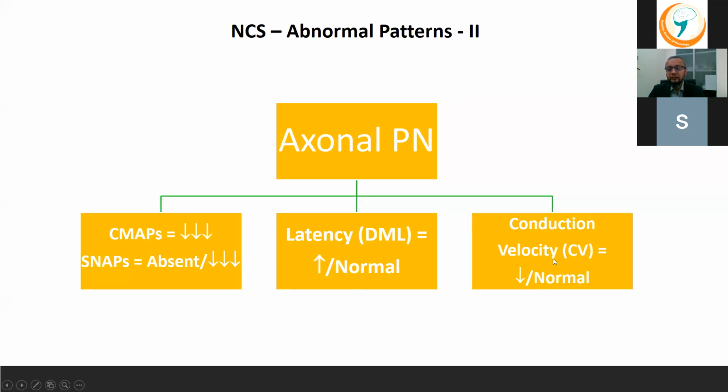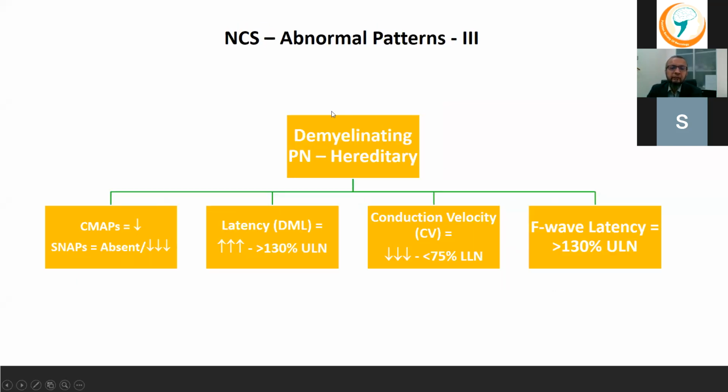And as you said, conduction velocity, because even if a few fast conductive fibers are intact, you may still get normal conduction velocities. When we look at the demyelinating criteria, we see that the CMAPs may be affected borderline or mildly, but SNAPs go early on. Most patients come early on, and you may see that SNAPs are gone because they're vulnerable, or if they're still preserved, they'll be very low.